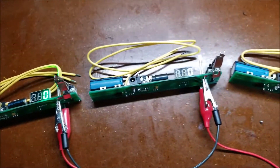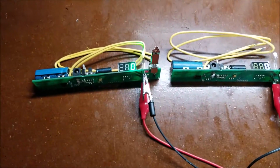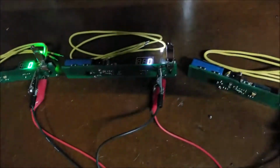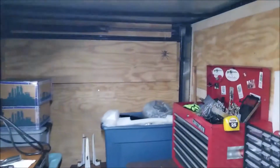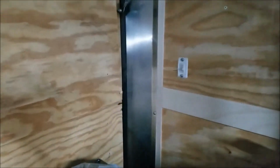So I'd say we could still see the green even better than the white, and that's how it looks to me in reality. I'm gonna go turn off the overhead light. I got this big spider in here too. All right, so man, doesn't that look like Christmas?